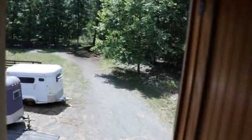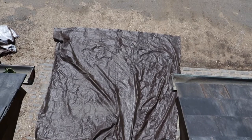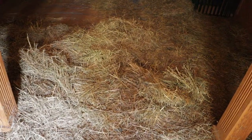I see Sapphire. And then this door is normally closed, but I have it open today because what I'm going to do is brush all the loose hay out the door and down onto the tarp, which I will then somehow attach to the tractor and drag out to the field. So there we go. That's what I'm going to be working on. So yeah, you can see all this hay.